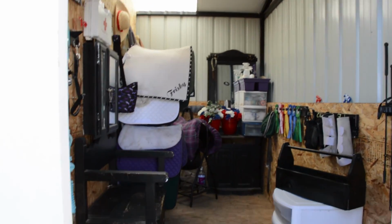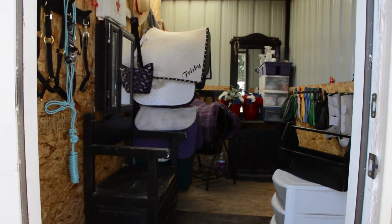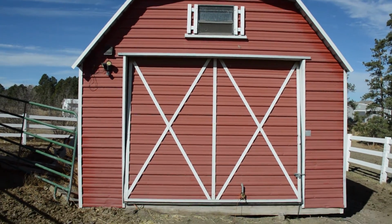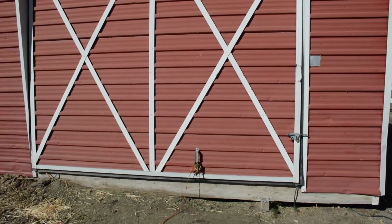Like I said, it's a work in progress, but hopefully I'm going to have it all set up pretty nice in the next couple of months. And this is my cute little red barn. I do love this little barn. This is my feed room slash everything else. This is where we store a lot of stuff.